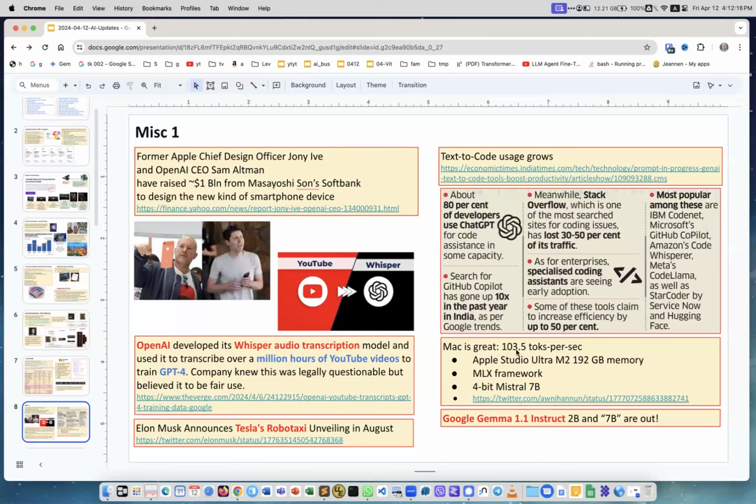They achieved more than 100 tokens per second using Apple computer and MLX framework. Just a reminder, MLX framework is a framework which is analogous to CUDA. So CUDA is on Nvidia and MLX is on Apple Silicon.